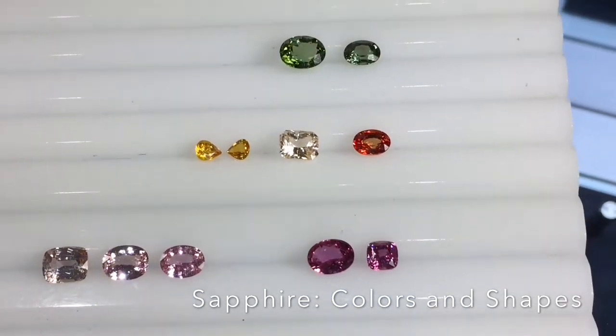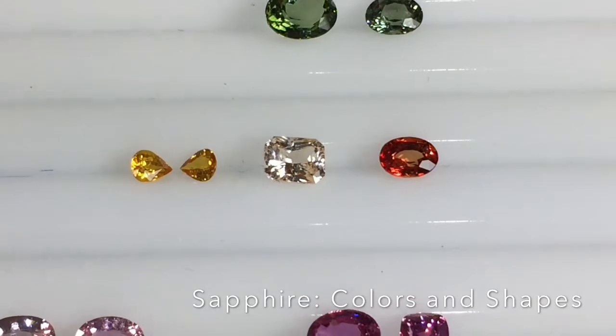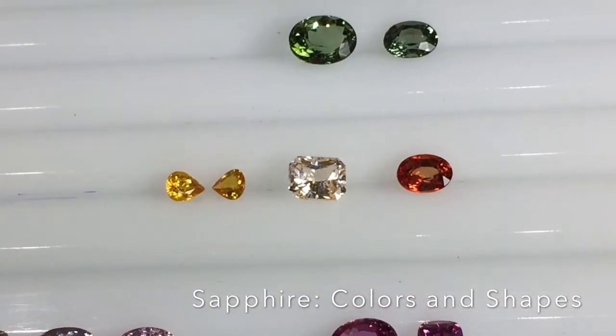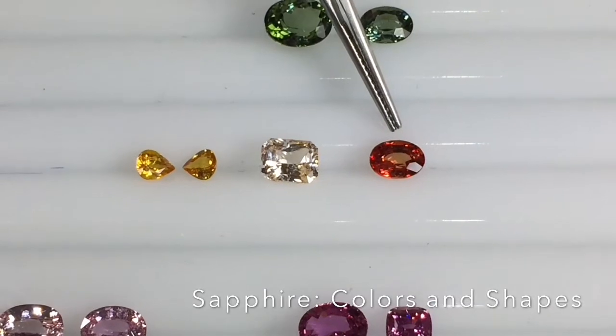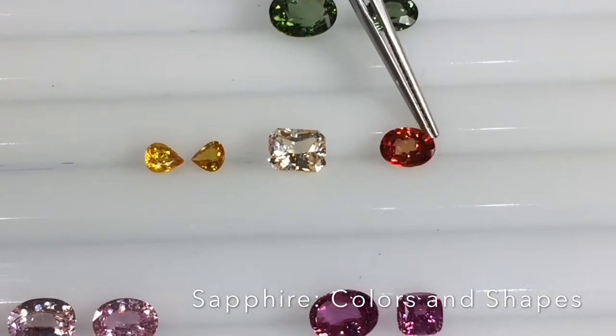So then here's some other examples just to show you some of the color ranges. Again, they come in every single color, hue, tone, saturation. We have a nice little orange oval here, reddish orange, really, really bright, strong color.